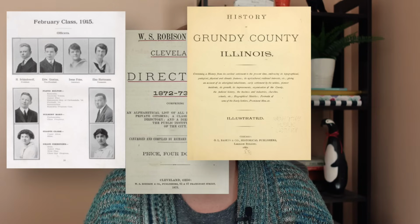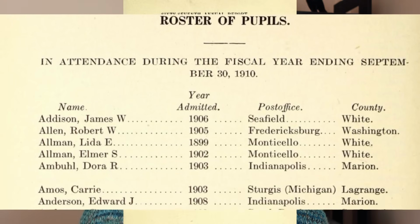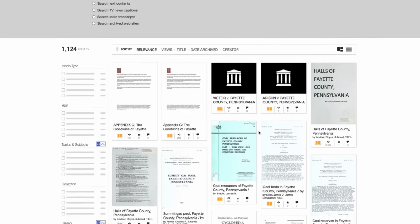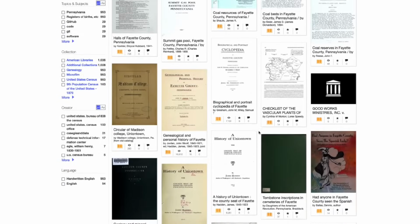Well, if it can be digitized, you might find it there. I have found yearbooks, city directories, county histories, family histories, all sorts of annual reports for government agencies, which are surprisingly good resources for your research. When you go into Internet Archive, sure, you want to put in your ancestor's name, but also think about topics, think about locations, organizations that your ancestor belonged to, churches that he or she attended. Don't focus on just the name. Broaden your searches a little bit.